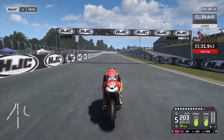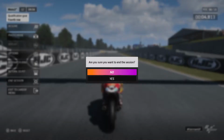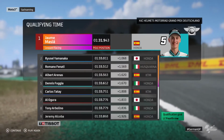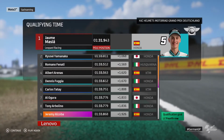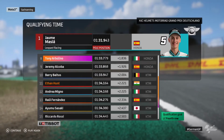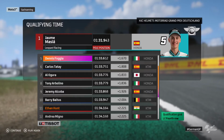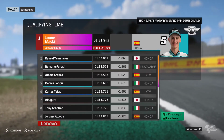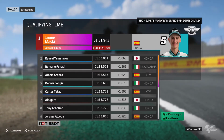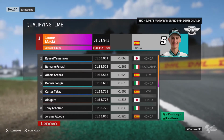Okay, let's end the session. That's the end of the second session, and we can finally see the grid positions that await us. We are on 11th. That's great. Okay, at least we are in 4th row.